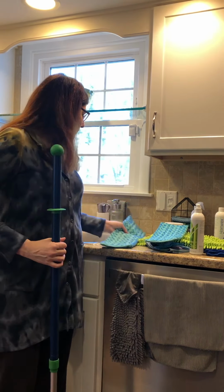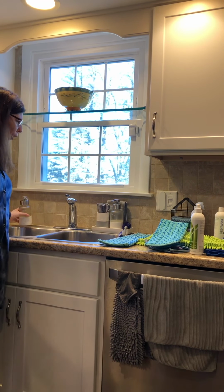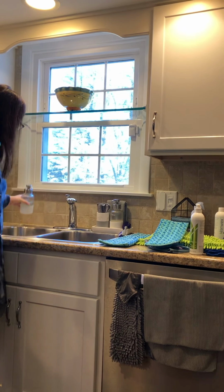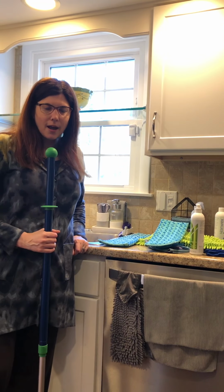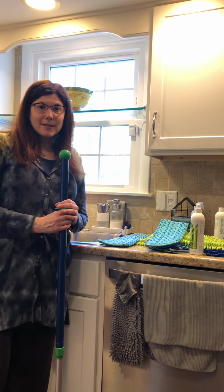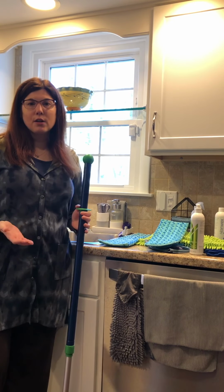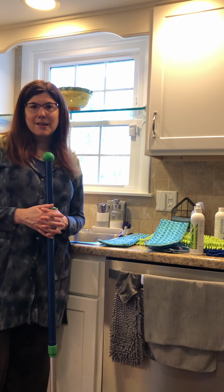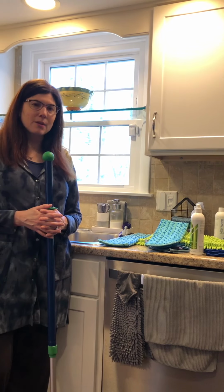So I guess that is a quick tour, and I do have a forever bottle with my Norwex dishwashing liquid on the other side here. So I think that's pretty much it for my kitchen, and I use these products all the time, like I said. I'm not just trying to share them with you. They're very useful, and they've replaced a lot of bad toxic cleaners. They've replaced a lot of paper towels in my house.